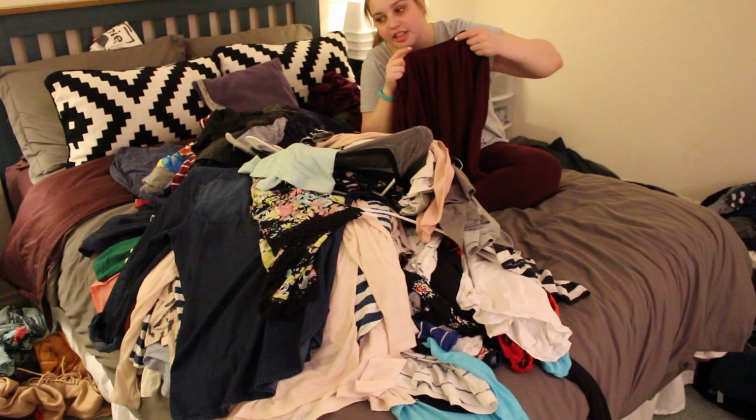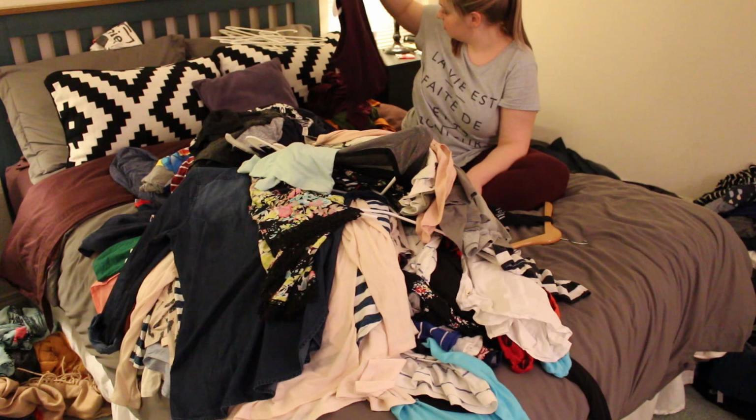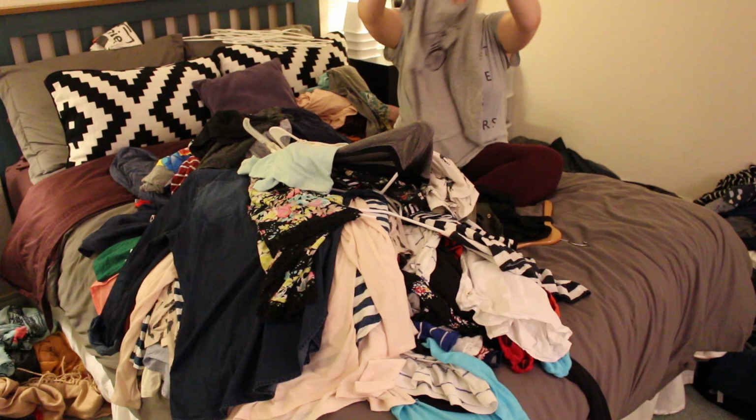This I just got from H&M. It's a mock turtleneck crop top, tank top from H&M. I love this. Got a bunch of tank tops from Old Navy for this summer. I'm gonna keep all of these. My Frozen tank top from Kohl's, definitely keeping. I love this. Tank top from Old Navy, keeping. Like I said, I'm keeping all the stuff I got from Old Navy this season. Got this from Old Navy this season.